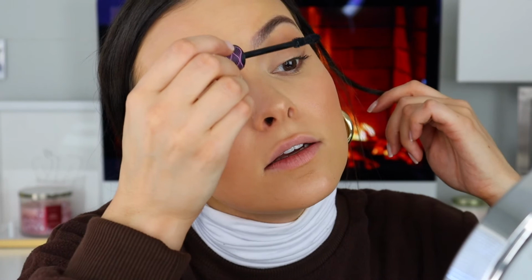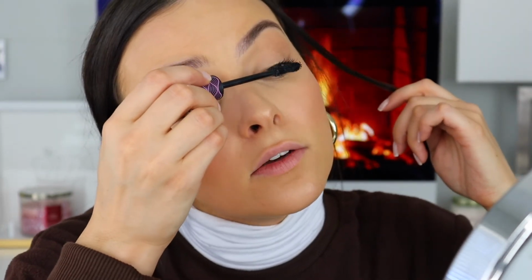Oh my gosh, I do that every single time. I always get mascara on my eyelid. I just cannot ever not do it. So I got mascara all over my face, but we're gonna let it dry, move on to the lips, and then we'll wipe it off.